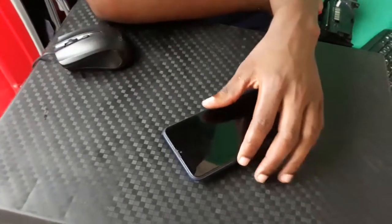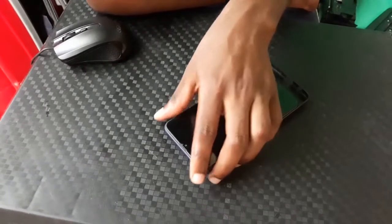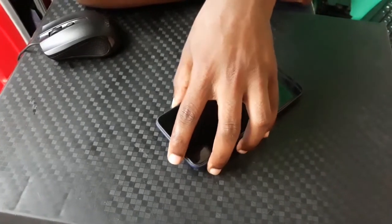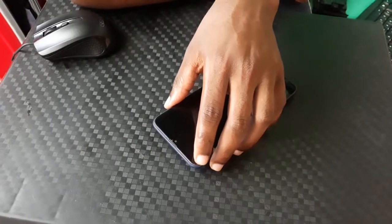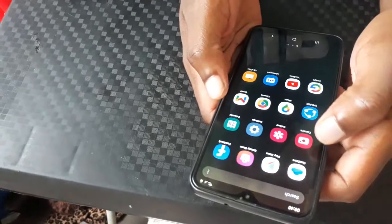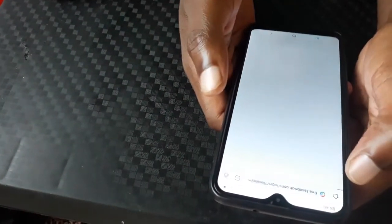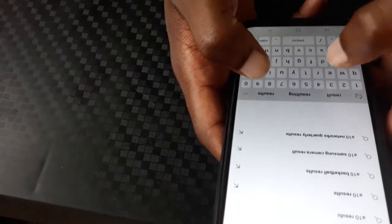Then we go on to display. The size and resolution of display depends on how you use the smartphone. If you often stream videos, edit photos or videos, or download and view movies, then a smartphone display ranging from 5.5 inches to 6 inches, Full HD and QHD resolution should be good enough for you. Alright, so this is the Samsung A10. So we are going to be using Google also to see the resolution. Let's just type in A10 resolution.